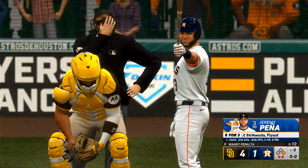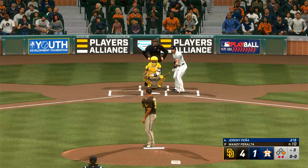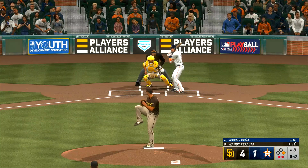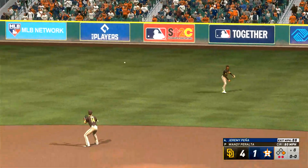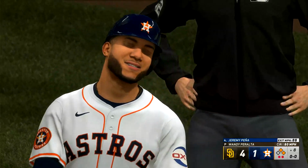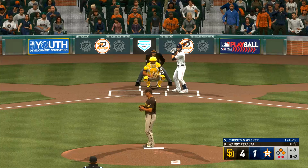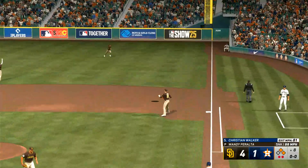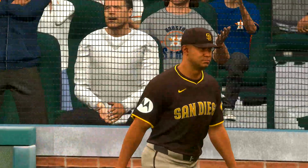Now batting, Jeremy Pena up next for the Astros. A pair of strikeouts, and he's flied to center. Swing and a ground ball base hit to right field. They stop the lead runner at second. Now 2 on with 2 outs. Now batting, first baseman, big spot late in this one, and here's Christian Walker. 1 for 3. In the air, right field. Tatis makes the grab, and that's the 3rd out.